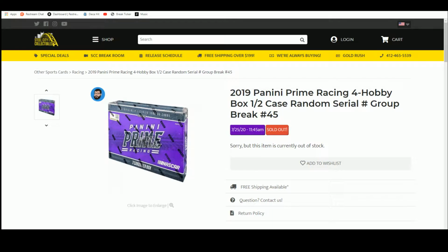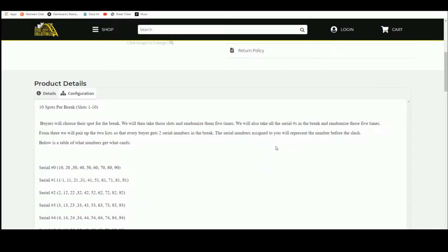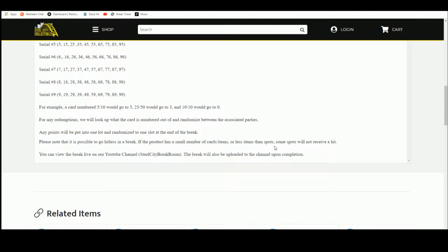2019 Panini Prime Racing 4 Hobby Box Half Case Random Serial Number Group Break. 10 spots, you choose your spot, we'll take that spot, randomize 5 times. We'll take the serial numbers, randomize those 5 times. Pair up the list, everybody gets a serial number in the break.